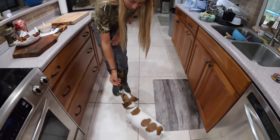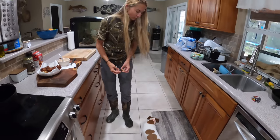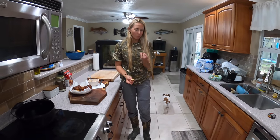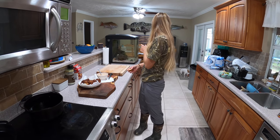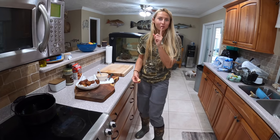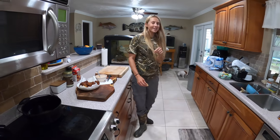Redneck's like, but wait. I don't know if you'll eat this. He is picky. What dog do you know spits out fish? Bacon, the chewy part of bacon. Oh, I hear the crunch. He's eating it.